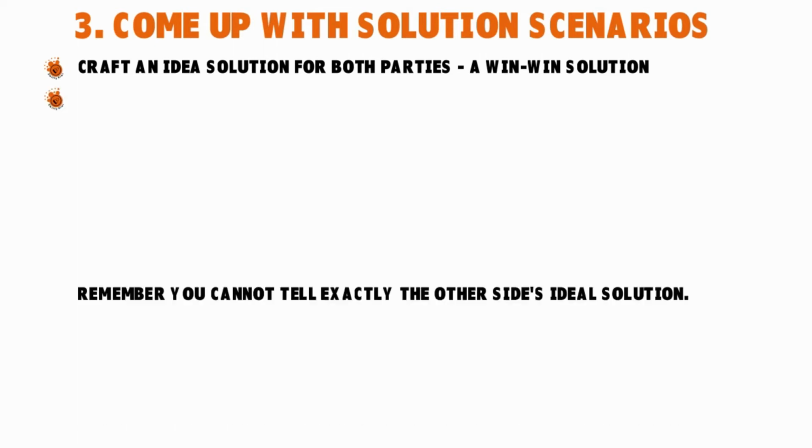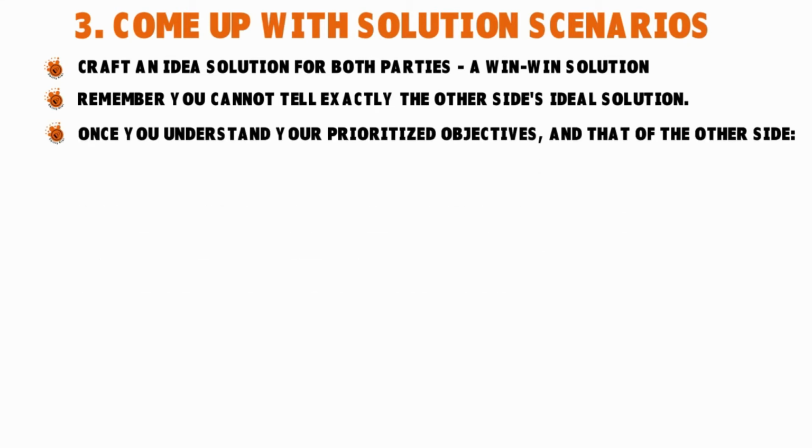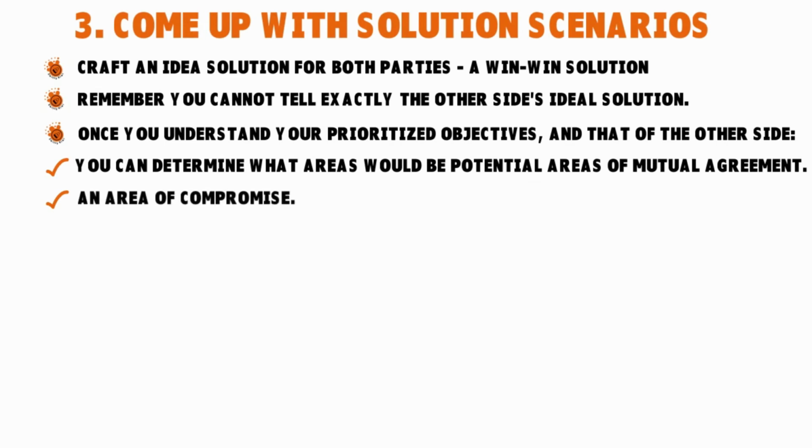Right. Now, remember, you cannot tell exactly the other side's ideal solution, nor do you care. You may have an idea, but not a clear one, right? So once you understand your objectives, especially the priorities that you had to focus on, you can determine which areas will be potential areas of mutual agreement. This is very important. This is what I call an area of compromise, right? A common denominator. Something that works for both parties. Something that is not as great for either party, but great given the circumstances for each party.